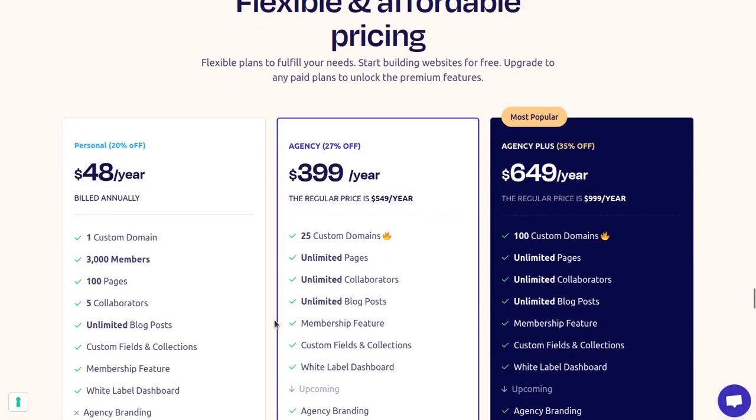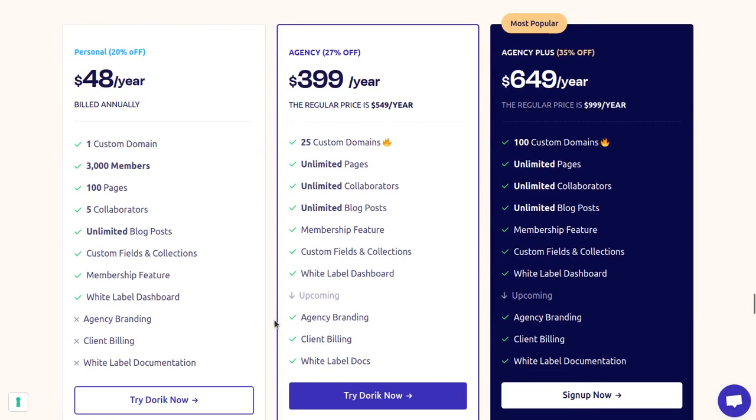This is just one of their pricing packages, because this is for the CMS. If you just want the static website content and you don't need the back end and dynamic content, then it's a lot cheaper. But for their CMS, you're looking at $48 a year, and you'll get a lot of different features. The $48 plan is created for personal projects, and the $400 a year, or $399, is created for agencies. And if you're an agency who needs even extra features, they have a package for $649 a year.